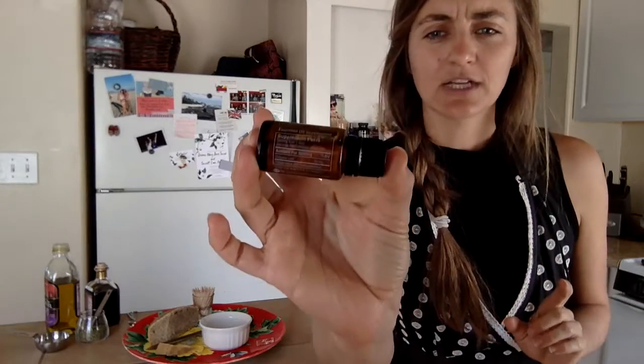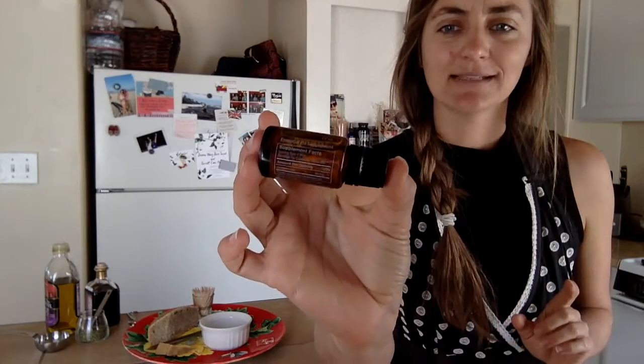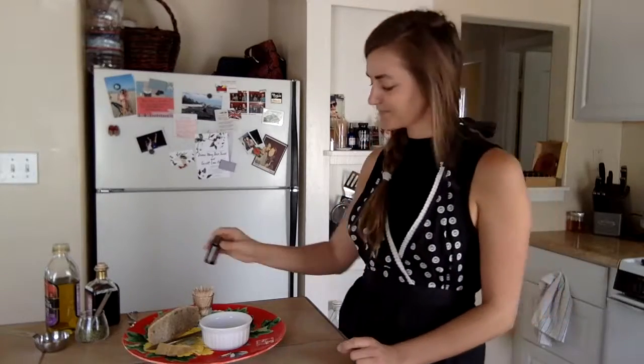If you're wondering which oils are safe, you can look in your book. A really great quick way is if you notice, all of our bottles actually have a supplement facts label if they're safe for internal use. So just have a quick look at your bottle. If it has that on there, then you know that you can use it in your kitchen.